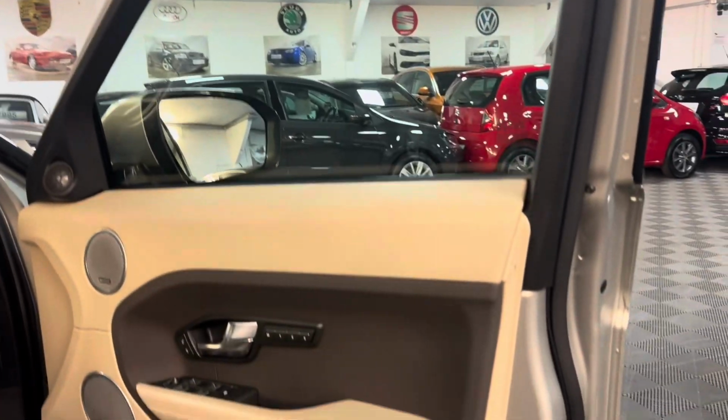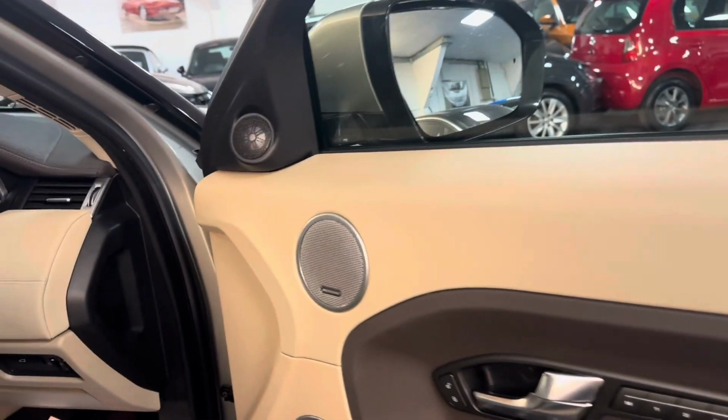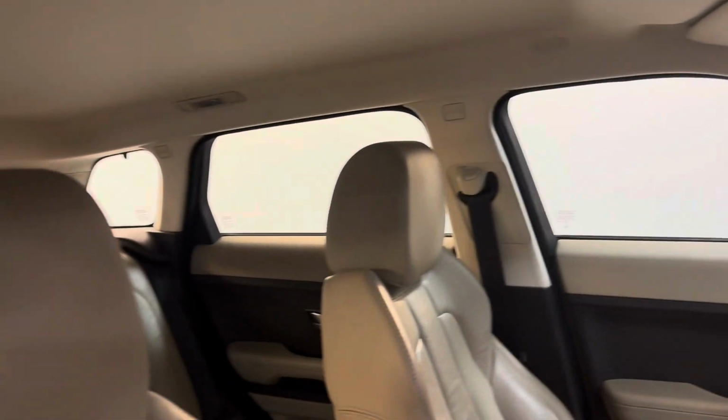To be honest, I'm not sure what's standard and what's an extra on these, but it's got the memory seats, heated seats, Meridian sound. It's got parking sensors as well with the display.